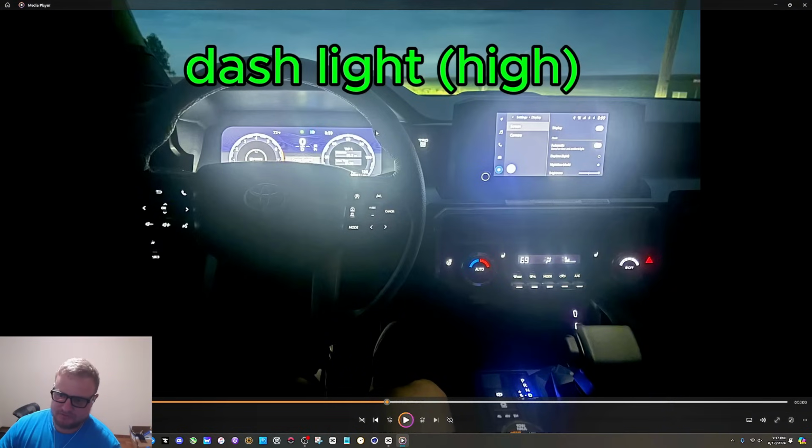All these manufacturers are moving to these digital screens. But man, this is ridiculous how bright these are. And this is the brightness turned all the way up. I'll show a picture of it turned all the way down. But I mean, dude, it's so bright. Your eyes are going to be constantly trying to adjust, seeing down the road. I don't understand why companies have moved to this.